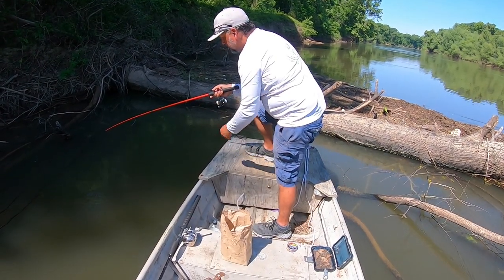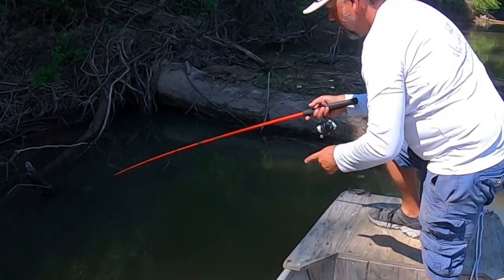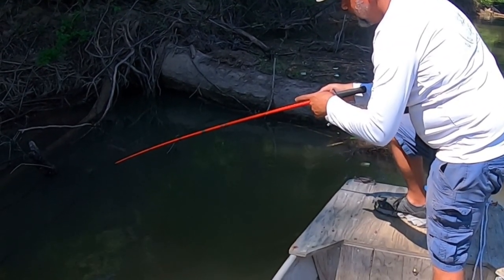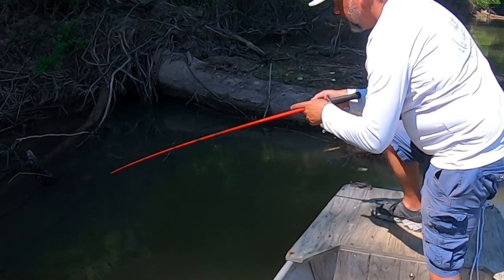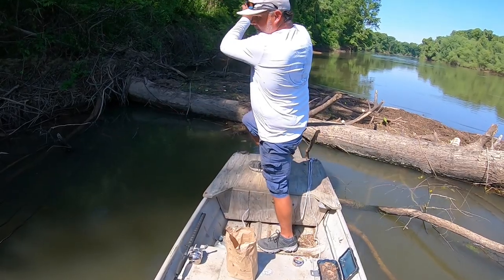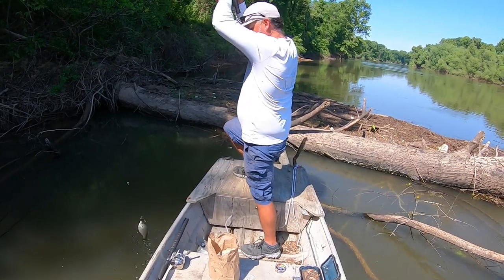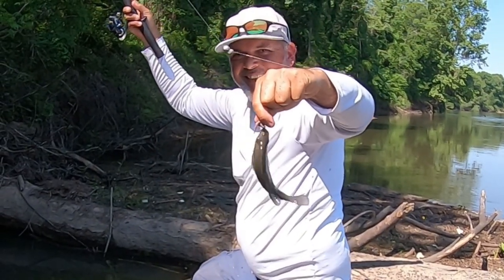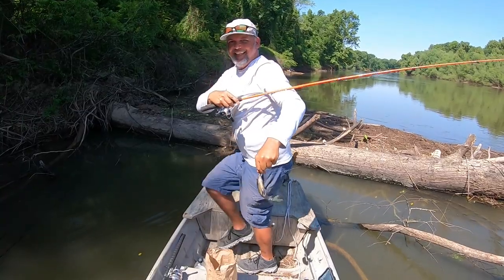Make sure I'm on the bottom. He's tapping already, and there he goes. He's moving with it, see it? I didn't get that bait in his mouth. There he is. I told you that's a honey hole. We're going to get him.